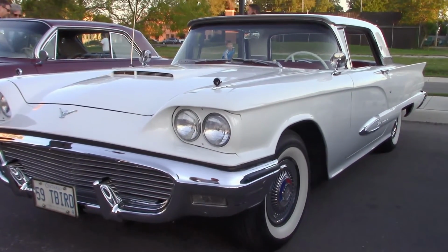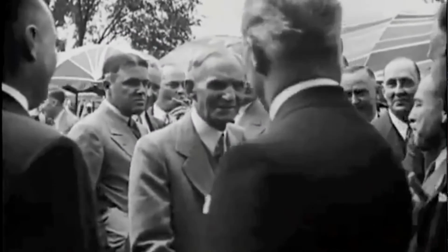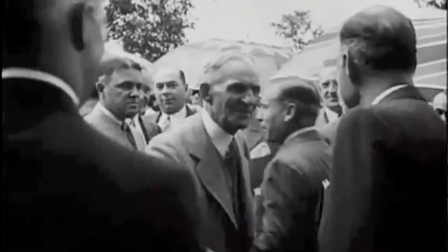There's a family history to this car, Ricco explains. Well, it was my father's cousin's car, and he lived in Berkeley, Michigan. His name was Julius, and matter of fact, he worked for Ford's back in 1929. He used to shake Henry Ford's hand before they went to work on the assembly line.